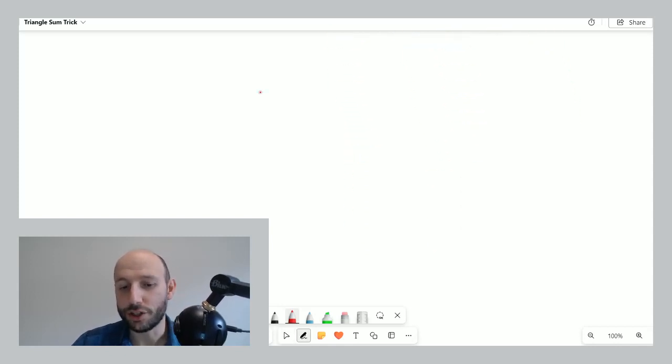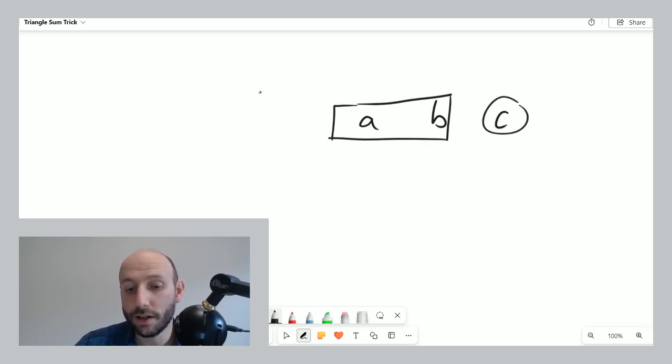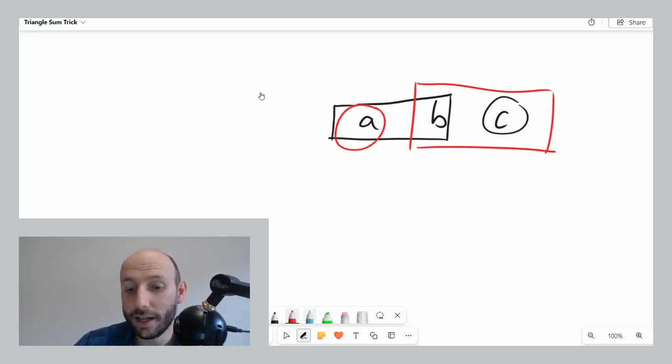Okay, if the trick was just pick 3 numbers, A, B, and C, and then you're asked, hey, add the first two numbers, and then add the third one to the result. And then you're told, add the last two numbers, and then add the first one to the result. And then you're told, hey, add the first and last number, and then add the middle one to the result, and it's the same result every time. Well, that's not impressive. You're just adding three numbers in a different order each time. Of course the answer is the same.